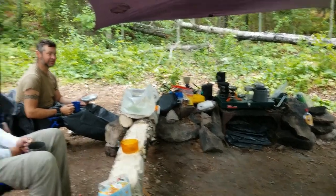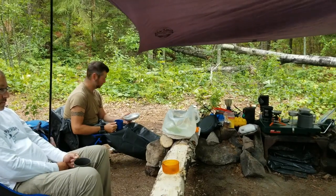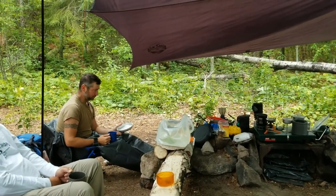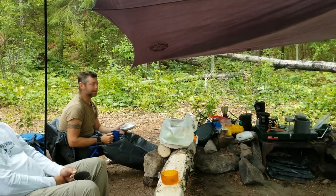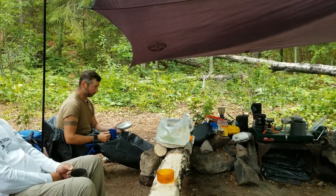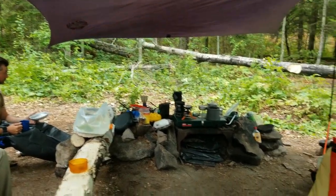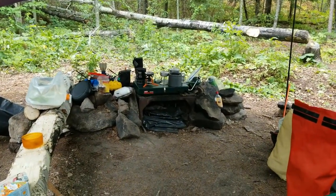This campsite's worked out very well. This campsite's fantastic. It's a testament to how good it is that we're considering staying at it. Weather has something to do with that too, but it is a pretty nice setup. So we'll see what the next couple days hold.